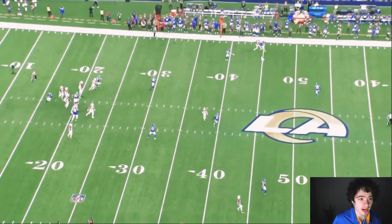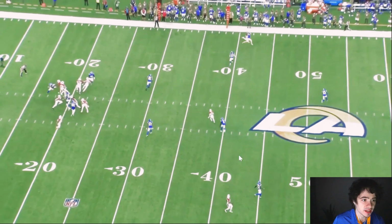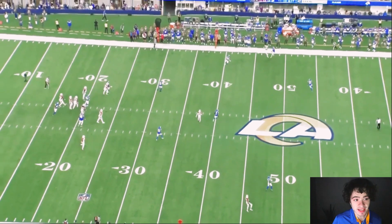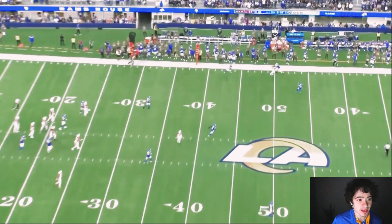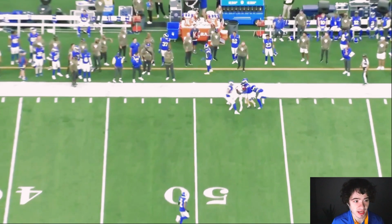DeAndre Hopkins stops for it before Jalen Ramsey even gets his head around right about here. Jalen Ramsey gets his head around. That ball is already coming. DeAndre sees it before Jalen does, is able to make the catch. Jalen Ramsey is able to get him down, though, before anything significant happens after the catch. I mean, look at it.